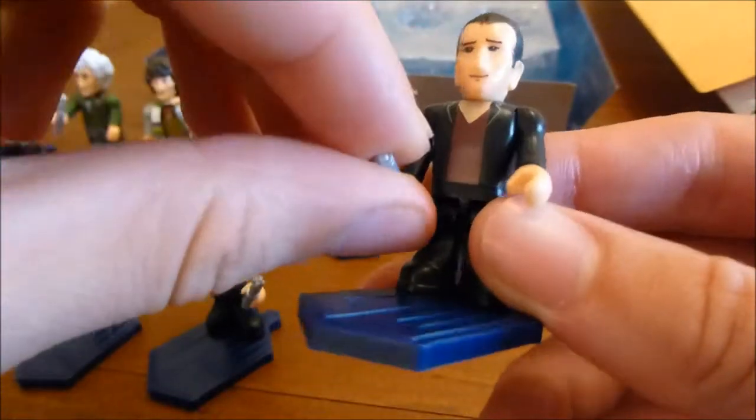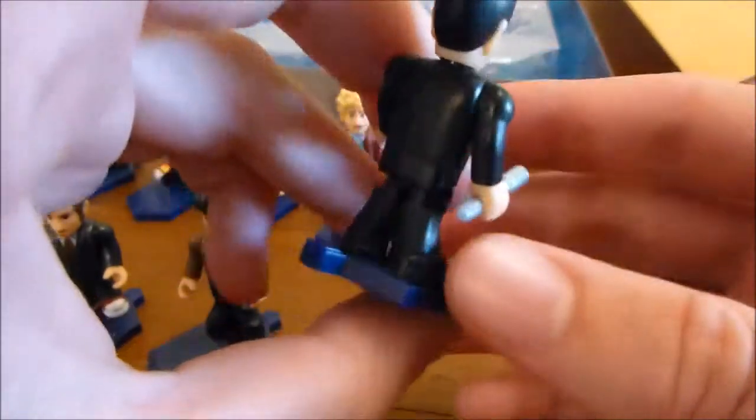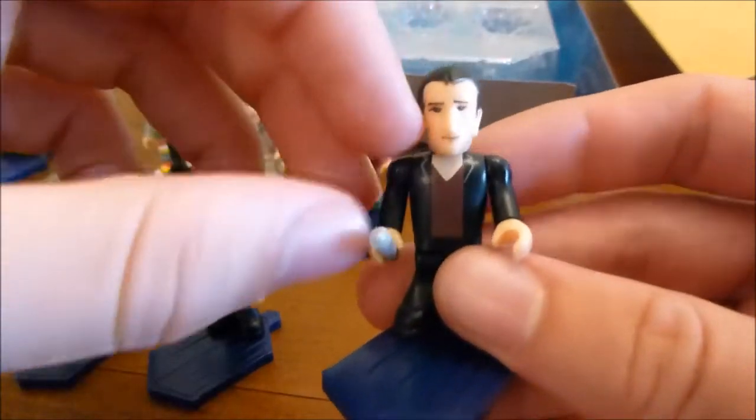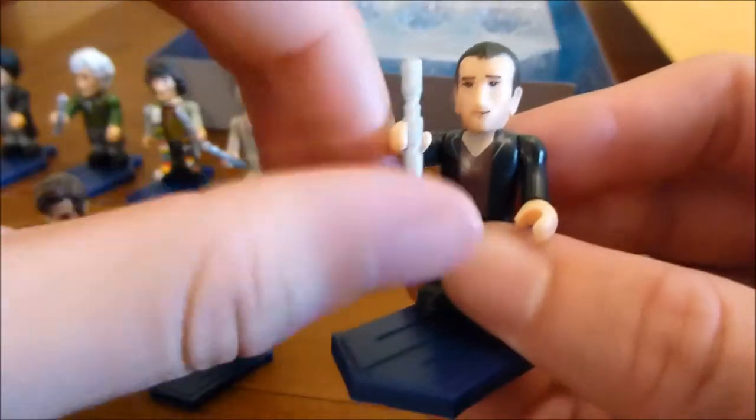He's got a little dot there, which I don't think is meant to be there, but character building. Apart from that, I think that he's a really nice figure. He's got the leather jacket print on there. He looks very businesslike with the short hair, and he just looks like he did in the TV series. Kind of very serious, very sincere, but it doesn't mean you can't have a bit of fun.